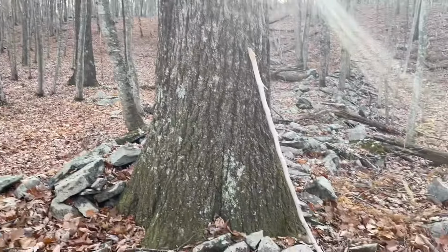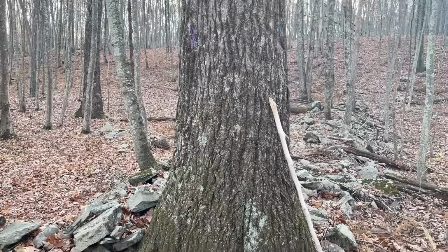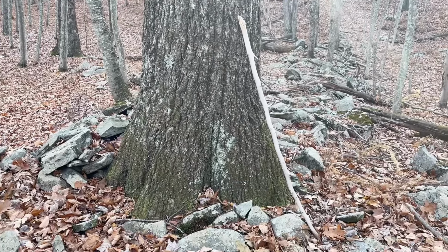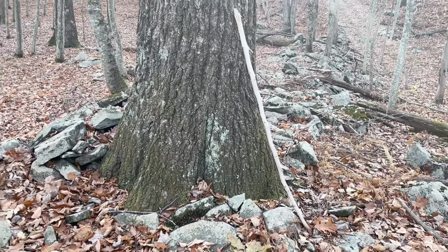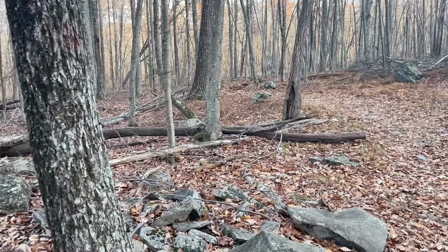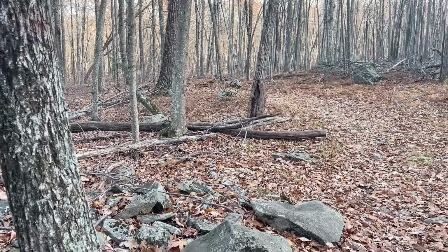I'm back to this tree with the purple mark, I guess. Somebody left their walking stick. I'd have to swipe that one. That one looks already pre-stripped and sculpted. But it's been a fantastic trek today.